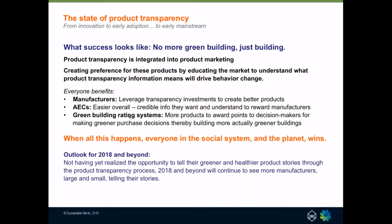So, what does success look like? No more green building, just building. Success looks like product transparency is integrated into product marketing, their performance criteria, just like the other criteria people use to make decisions: functional performance, cost, aesthetics, safety. And now we have these two additional criteria that should just all be in one place. And when this happens, we will be creating preference for those brands and those products through education, which is going to drive behavior change, and everybody benefits.